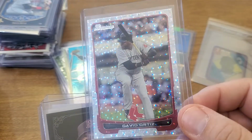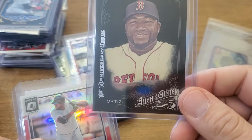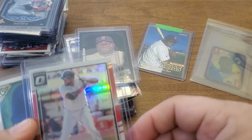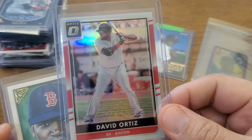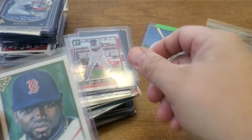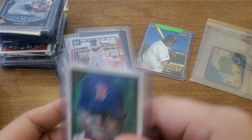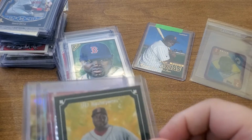This is a nice shiny Bowman. There's the black 10th anniversary issue from Allen and Ginter. Here's an Optic Holo with the etching. Beauty of a card. Another David Ortiz from Gallery. I opened a lot of that because I'm building the master set. So I opened a lot of it.